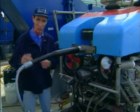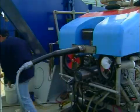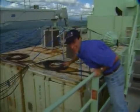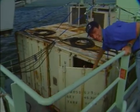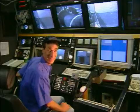Scientists up in the control room use this to control the lights, the cameras, and the thrusters. That's the control room, right on the deck of the ship. This is where we control Jason, on the surface, from the deck of the ship. There are 7 kilometers of cable. Jason can go where no person can, where the pressure is crushing and it's dark and cold. See, we collect all the data right here, record all the video from the cameras. We control it with this joystick. It's like a big video game, except it's real.